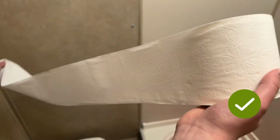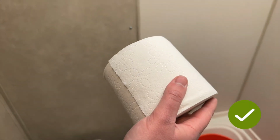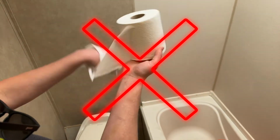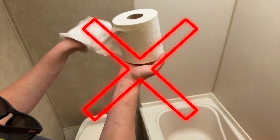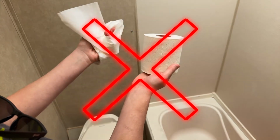Okay, gotcha. So how much should I be using though? You can use quite a bit within reason. I would say anywhere between like 4 to 8 sheets. I wouldn't recommend wrapping your hand in it and then going after it, but all within reason for sure. Definitely, yeah, that's kind of what I was thinking.